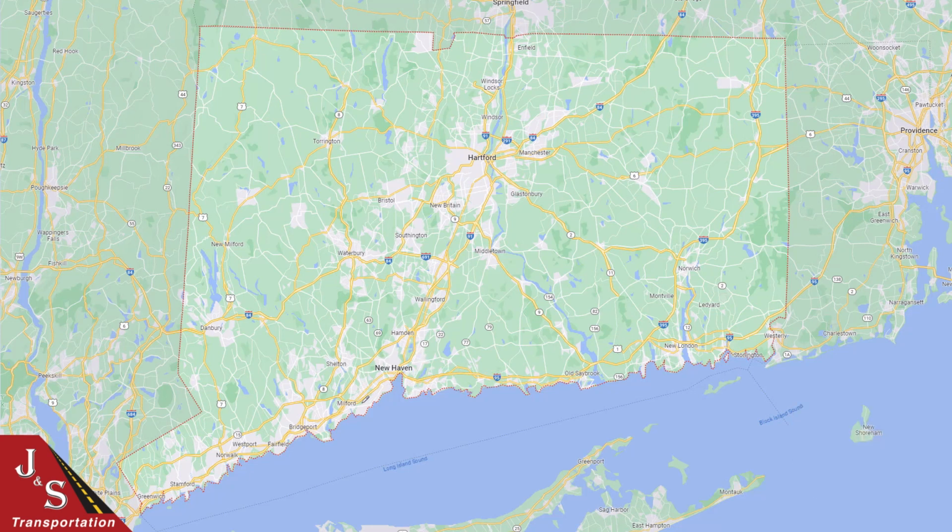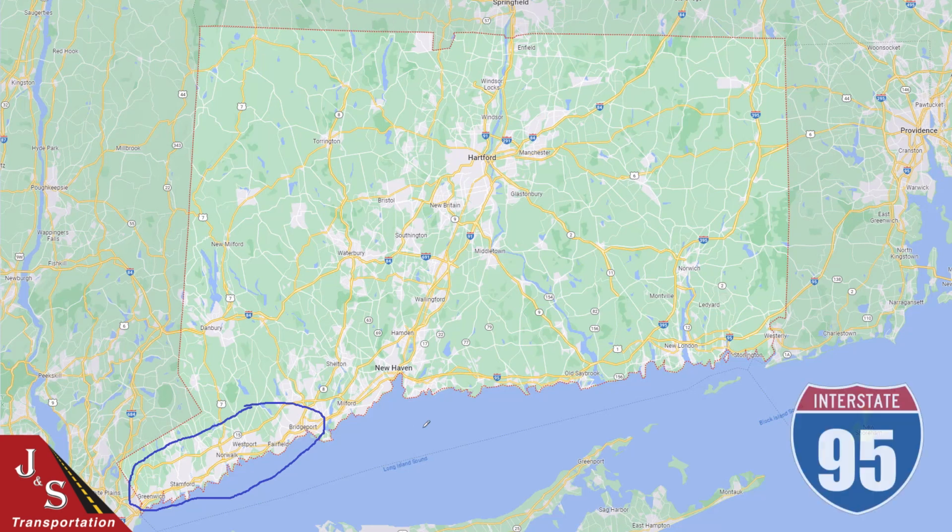And then finally, rounding out the best car shipping locations are going to be those in the southwest corridor of the state. That's this section right in here. And what's appealing about this area of the state, they're all along I-95. Again, I-95 being a very busy trucking corridor. It's right next to New York. New York itself is a very busy car shipping state.